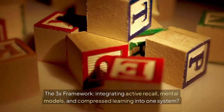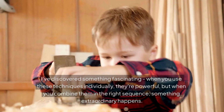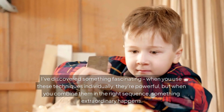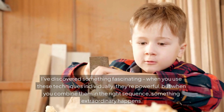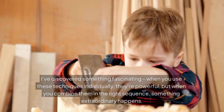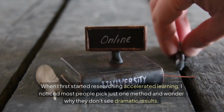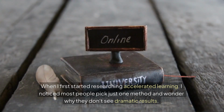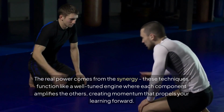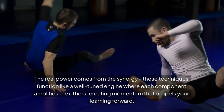I've discovered something fascinating. When you use these techniques individually, they're powerful, but when you combine them in the right sequence, something extraordinary happens. When I first started researching accelerated learning, I noticed most people pick just one method and wonder why they don't see dramatic results. The real power comes from the synergy. These techniques function like a well-tuned engine where each component amplifies the others, creating momentum that propels your learning forward.